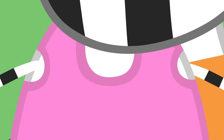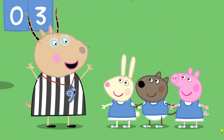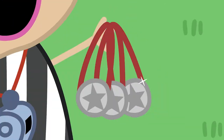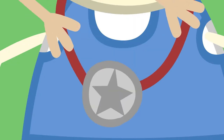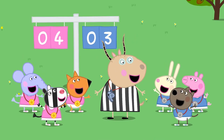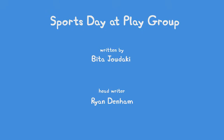You get gold medals. And the blue team did really well too, so they get silver medals. Whoa! The pink team and the blue team love sports day. Everyone loves sports day.